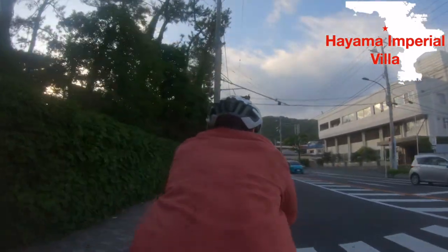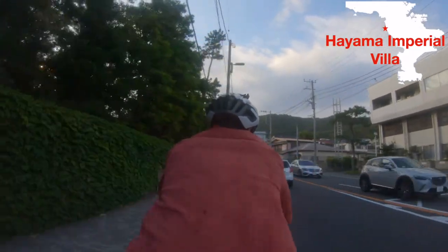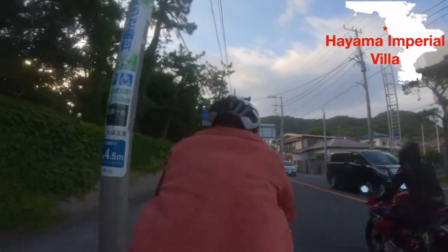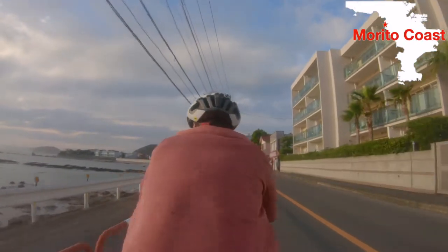To my left is the Hayama Imperial Villa. They keep it pretty hidden from the outside, but I bet on the inside there are beautiful views of the ocean, Enoshima, and Fujisan.